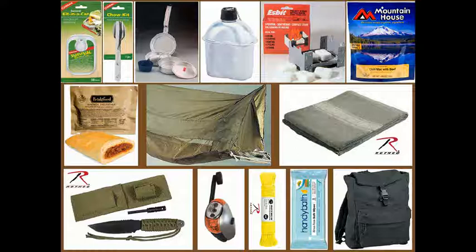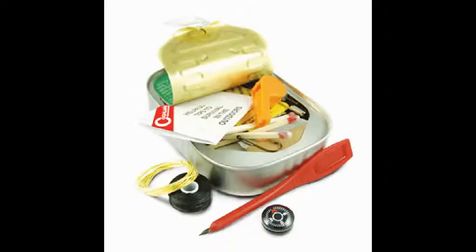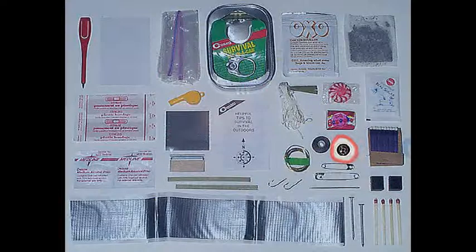So, what I chose, and I will have these images here for you on this. I'll bring it up. First is the Coghlan's survival kit in a can. This is their little mini survival kit. But while it's a mini survival kit, this has a lot of things. It's got a little button compass. I'm obviously not going to use it for orienteering, but it'll give me a general idea of where I'm going. Alright, a fire starter, a couple of cubes. They'll give you a few minutes of fire, easy.